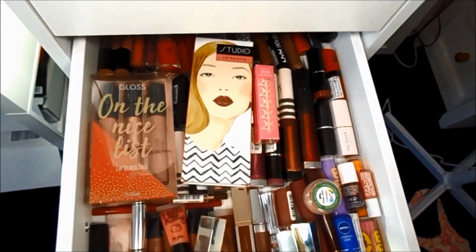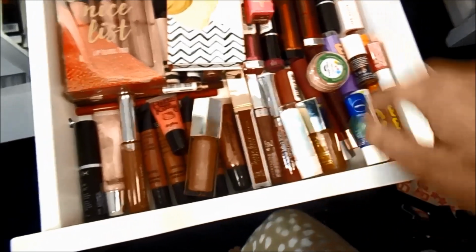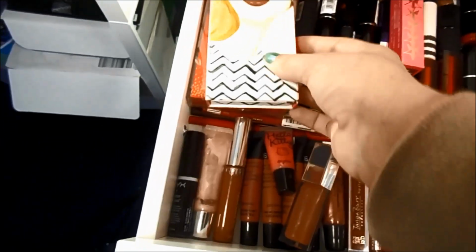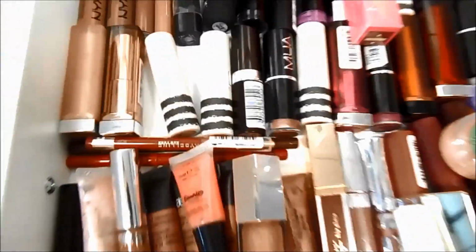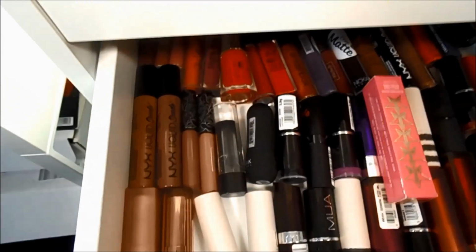So in this last drawer is all my lip stuff. So along here is lip glosses. I've got lip balms and tinted things there, my lipsticks and lip palettes. I do need to get these out so they're not just taking up space. And then towards the back I have all my liquid lipsticks. I am planning on taking all these out and putting them more into colour order so they're not just scattered about everywhere, which I did start doing there but then gave up.